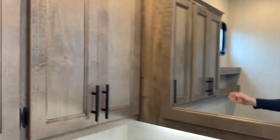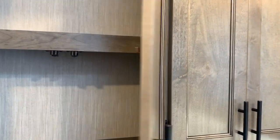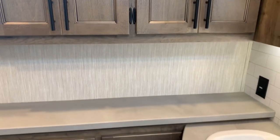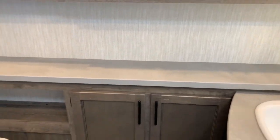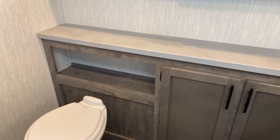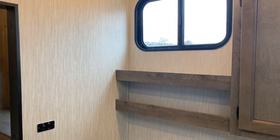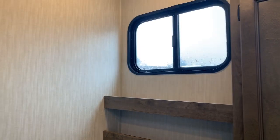Turn to the left, more storage. That's one of the problems with bathrooms a lot of times. You don't have storage in them. This one has a lot. You got a lot of countertop space. You get more storage there, that foot flush toilet. And then a window there for more light. So very, very nice bathroom.